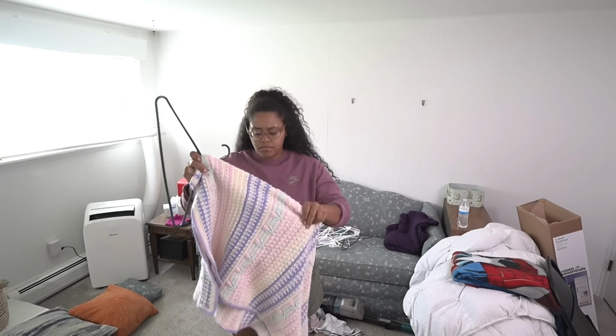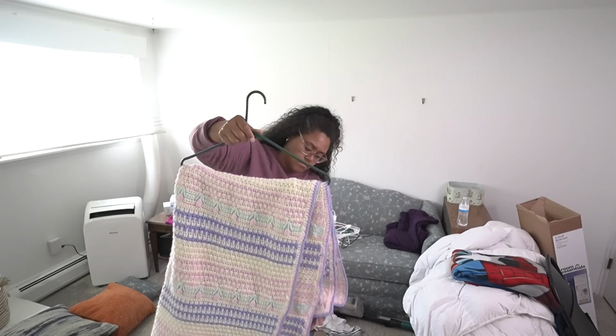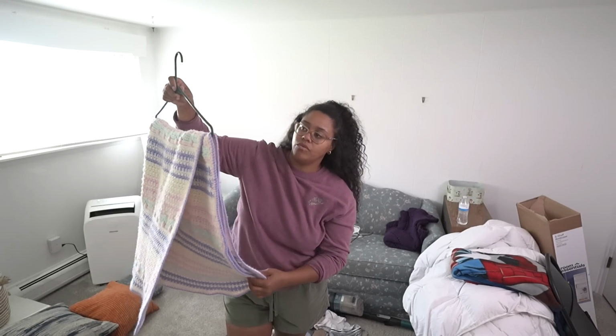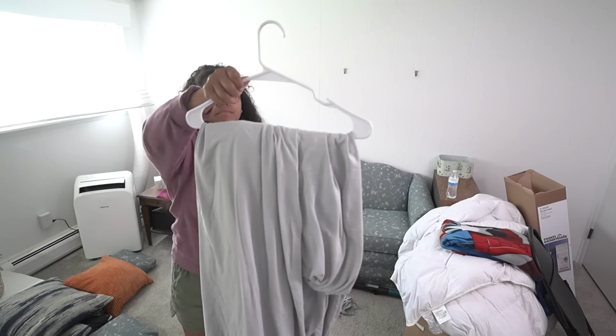So the main thing is the amount of blankets that we hold on to. This really cool hack is to just put your blankets on an actual hanger and put them in your storage closet, or in your actual closet if you don't have additional linen space.